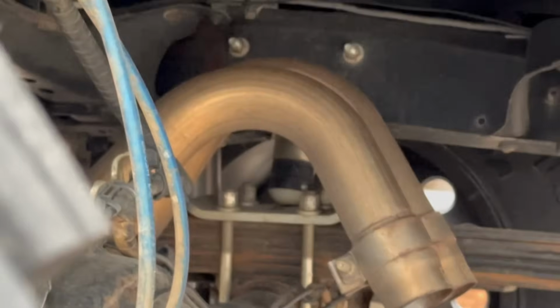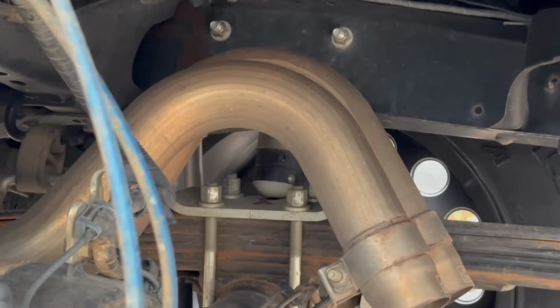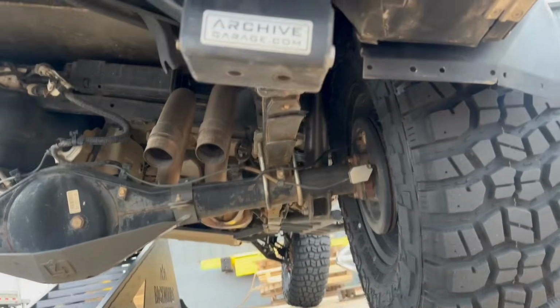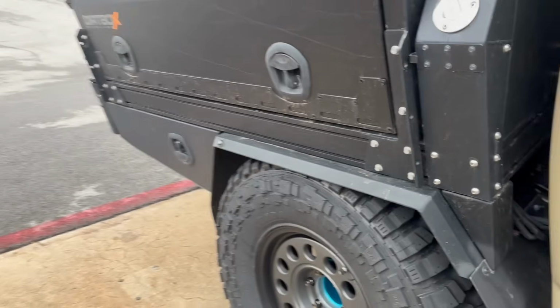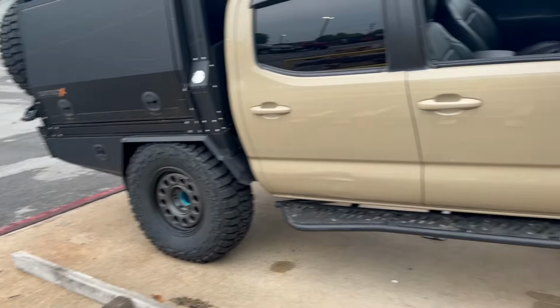See if I can zoom you in. Right there, I'm fully on the bump stop. See if I can show you this too. I don't know how well you can see that terribly, but the shock body is being contacted. But it is absolutely stuffed in there.